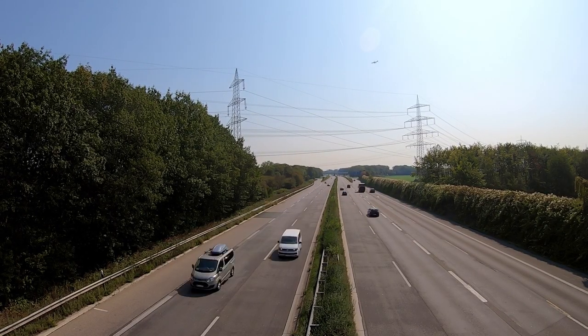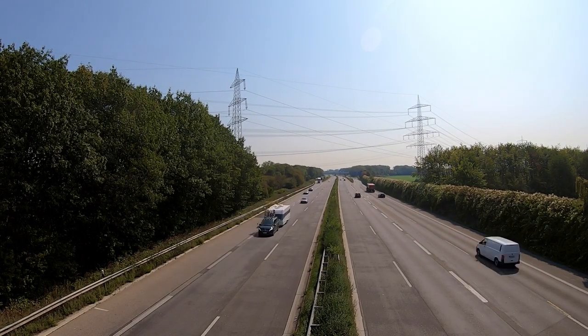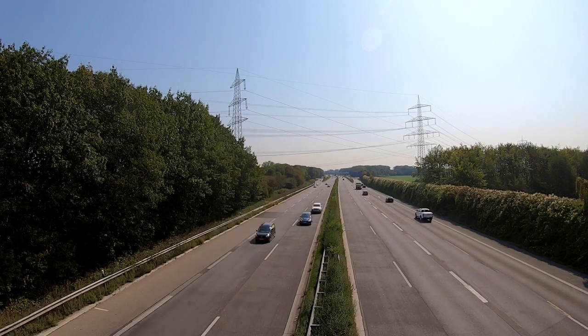Siren? This is the problem, by the way. There's no place in this town where you don't hear the Autobahn. It's just so loud everywhere here. Planes are flying above, Autobahn on two sides, I believe. And yeah, it's not quiet, even though it's very suburban. And then, of course, there are all the lawnmowers. Let's not forget the lawnmowers.